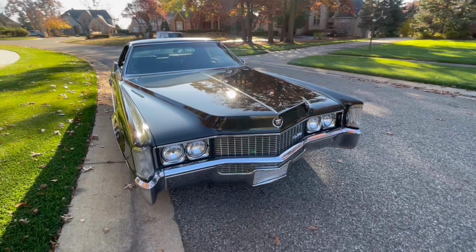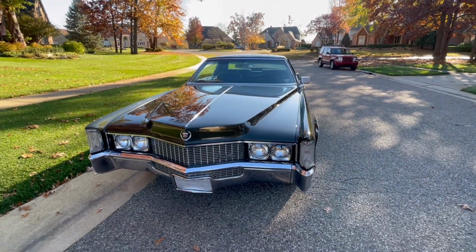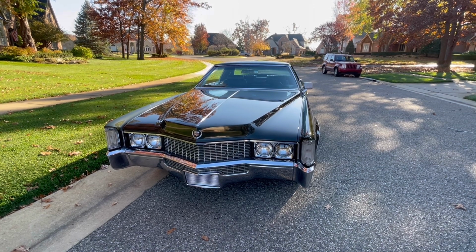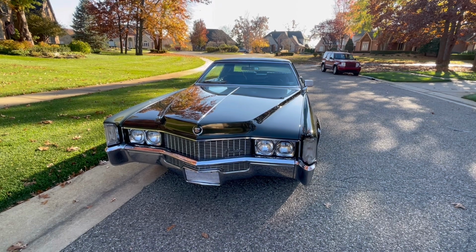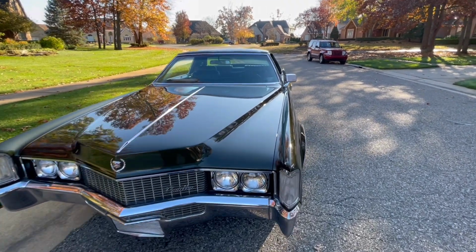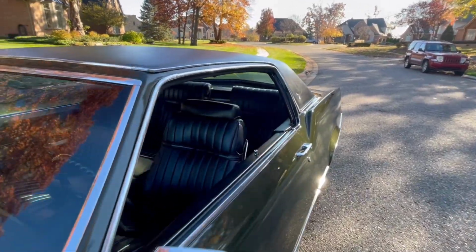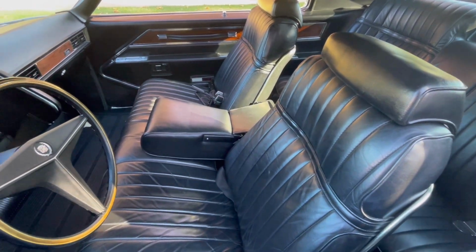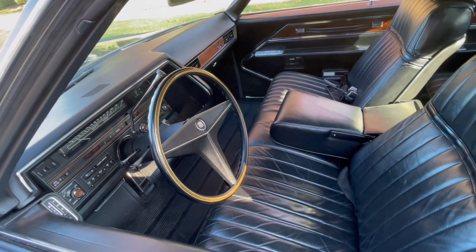Today I'm going to walk around and talk about some of the strange features and quirks of my '69 Eldorado here. It's a 26,000 mile original car finished in Ramper green. It's kind of this dark green metallic. It almost looks like a graphite color until you get it in the sun, and then it's got this beautiful green metallic flake in the paint. So it's Ramper green with a black top and a black leather interior. Just a beautiful car.